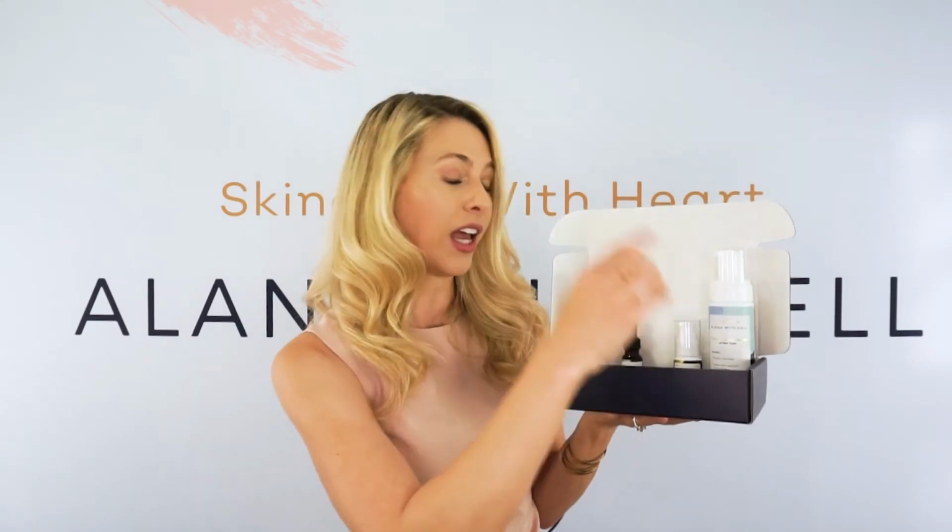You want heavier products at night. That's why I paired together my vitamin C, the retinol, and the eye cream, because that is when your body is going into repair mode and it is healing. So it is going to make use of those ingredients to its fullest.